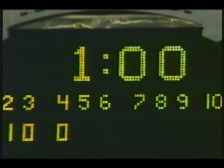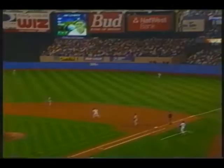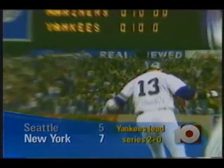We played late into the night, or early into the morning, I should say, until tied at 5 in the 15th. Jim Leyritz deep. A 2-run homer, 7-5 your final there, and Leyritz is the hero.